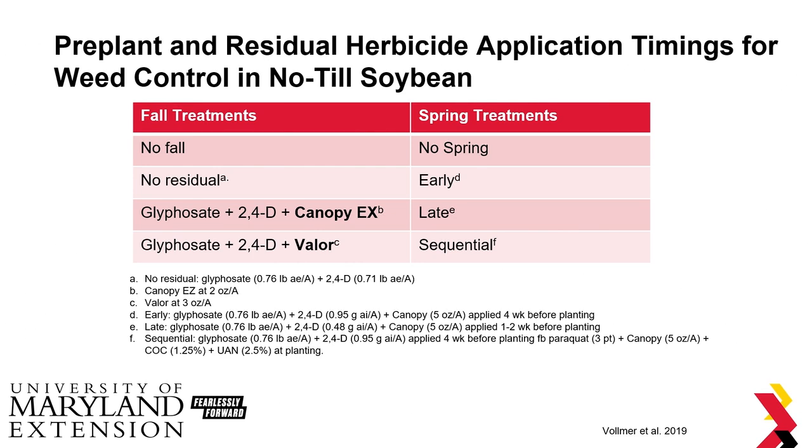Then we followed that by a spring treatment with either no spring treatment, an early spring treatment where we applied glyphosate, 2,4-D, and Canopy about 4 weeks before planting, a late spring treatment where those same herbicides, glyphosate, 2,4-D, and Canopy, were applied about 1 to 2 weeks before planting, or a sequential spring treatment where we did a burn down of glyphosate and 2,4-D about 4 weeks prior to planting, then followed that with paraquat, glyphosate at planting, and Canopy.